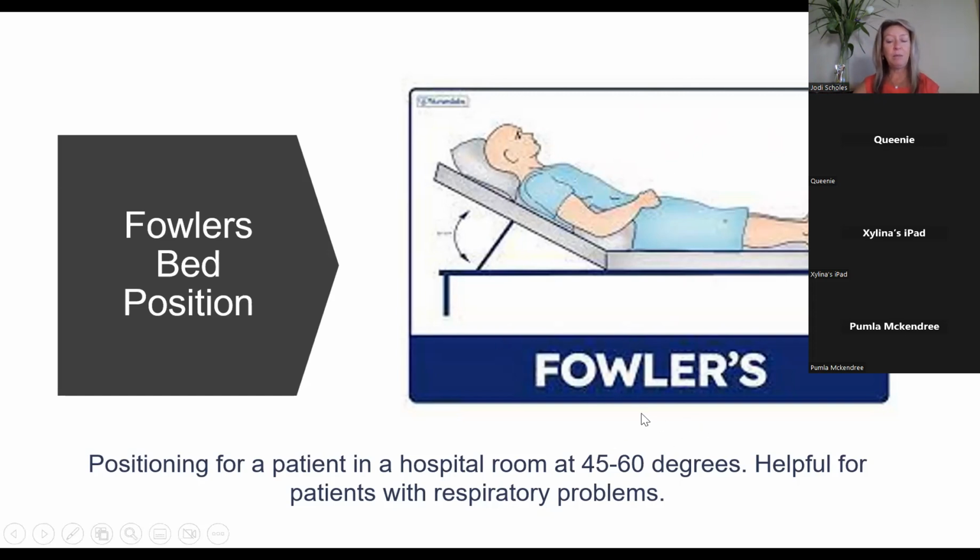It's positioning a patient at 40 to 60 degrees. So typically it's with a patient who's had some type of lung issue, and that just helps them to breathe more easily.